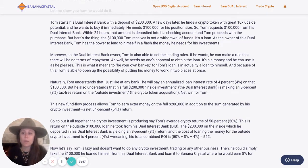But here's where it gets really cool. If you were to use a dual interest bank versus a regular bank account for that same transaction, instead of having the remaining $100,000 in, say, a Wells Fargo bank account where you're making 0.001% on that account, because as we know, banks really do not pay very good interest rates at this moment.